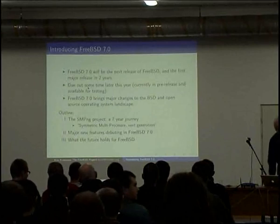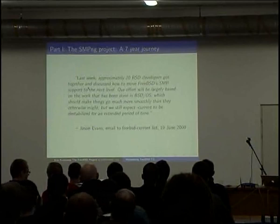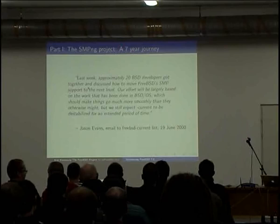So in the first part, I'll talk about the progress we've made in the SMP support for multiprocessor machines. And this has been really the culmination of 7 years of work by many people.